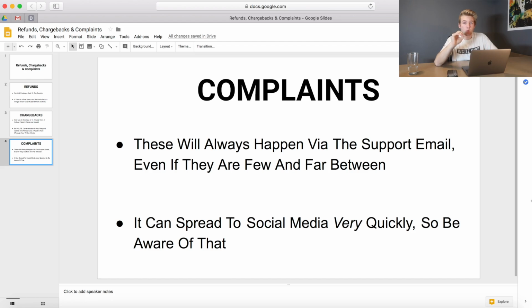Now, the thing you want to be aware of, and this is where things can get nasty. I've seen people do it who sell counterfeit stuff. Maybe they don't even have a refund policy or any sort of support in place. That's annoying. That, in my opinion, crosses the line into unethical. So what you'll see when that happens, and this is where you want to be very aware if this starts happening to you, is when it spreads to social media. It can do that very, very quickly.